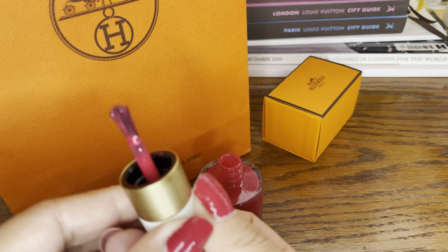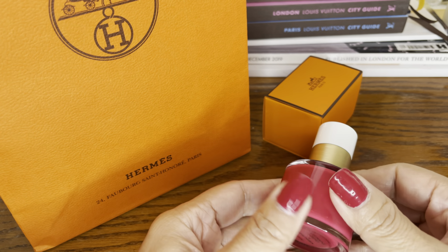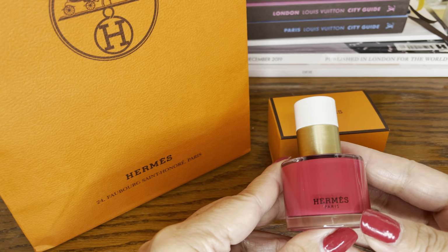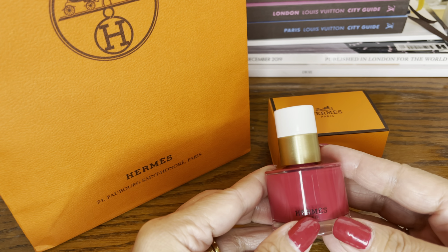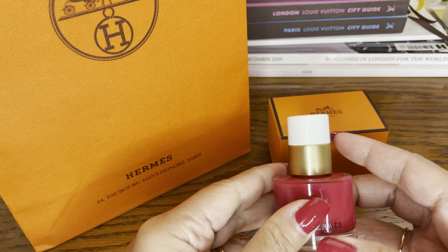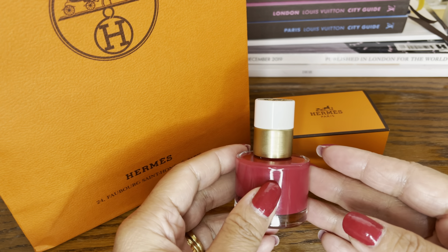But the product itself is really good. The packaging is nice, and it comes with this box like this. So yeah, and did I mention, if you like this color, this is Rose Indeed. It's a beautiful pink undertone and red undertone to it, and it comes out almost like a red. If you apply one coat, it can actually be one coat only.